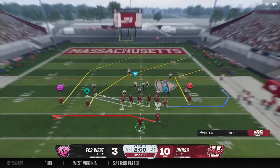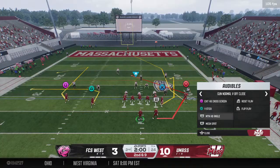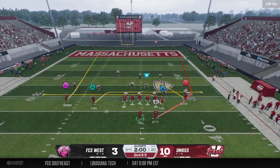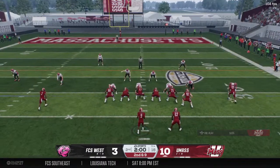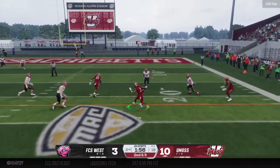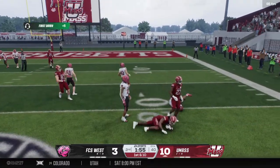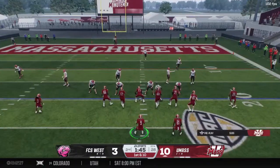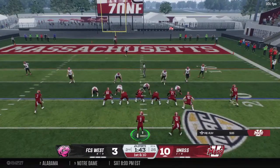Working well behind the sticks on second down. Back to pass. Makes the grab. They make the stop, but he'll have enough yardage for a first down. UMass mounting a threat from the red zone.